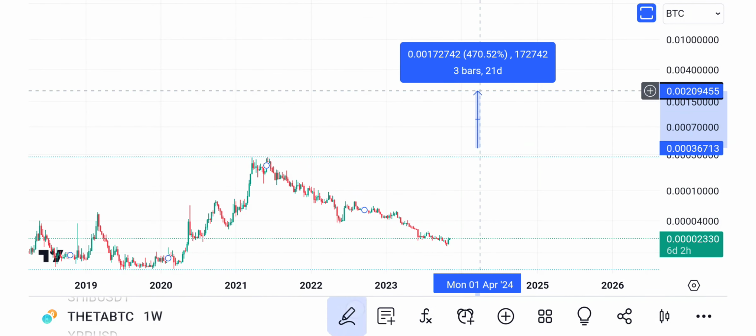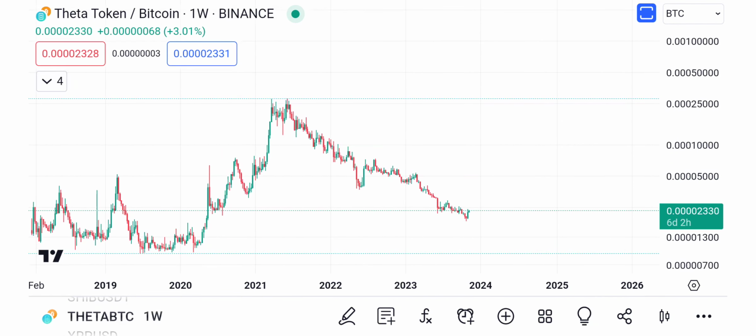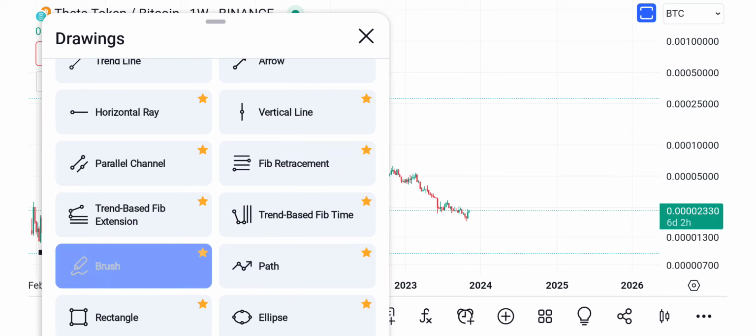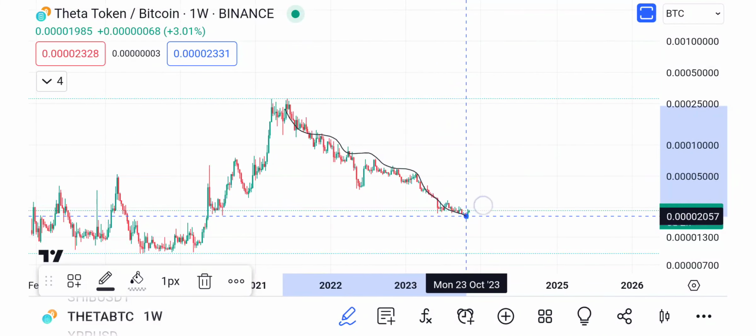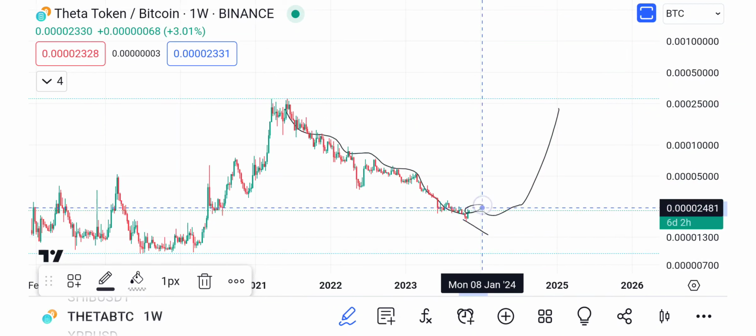If we do make another low on the Theta versus BTC chart, it's not the end of the world. Remember, this is a correction. This is a correction. We're just waiting for it to end, right? So if it ends down here or it ends now, it really doesn't matter. I mean, we're all hodlers. At least I am.